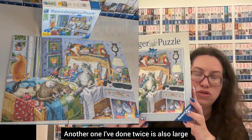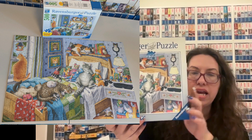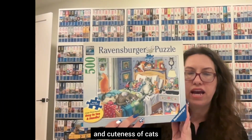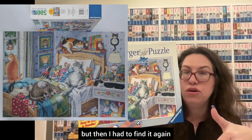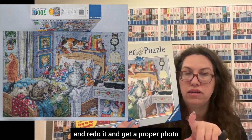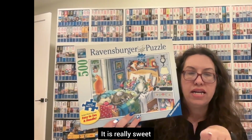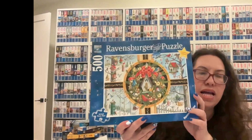Another one I've done twice is also large format, Catnap from 2019. And this is full of coziness and cuteness of cats. I didn't keep it the first time I've done it, but then I had to find it again and redo it and get a proper photo. So I absolutely love this one. It is really sweet and again, so much of Ingrid.